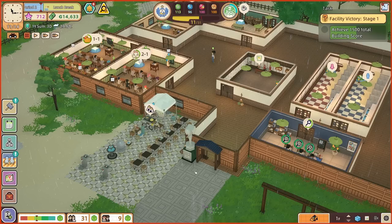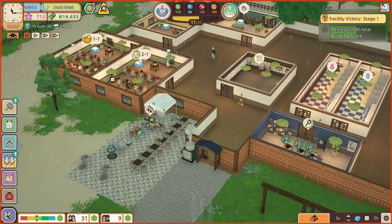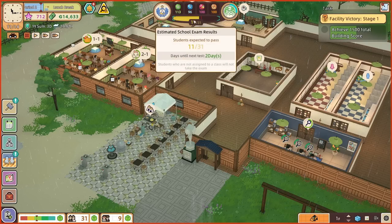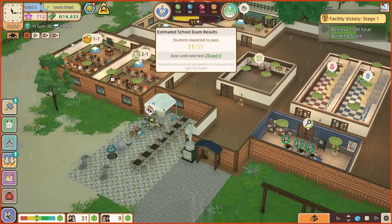I think we will wrap things up for now. I think that's a pretty good point to leave it for now. But things are going very well. I mean, that's really encouraging. That's very good. 11 out of our 31 students are expected to pass their exams already. And it's not even lunchtime on day 3. We're not even fully halfway through the week, and already 11 out of 31 students are expected to pass. What's that going to be like at the end of the week? That's going to be fantastic.